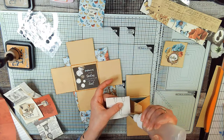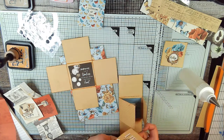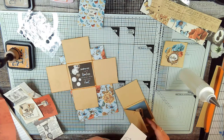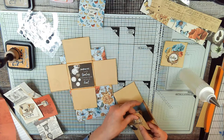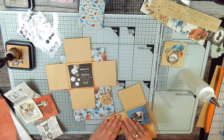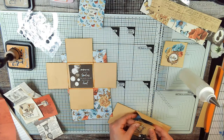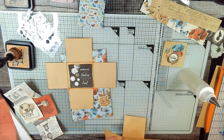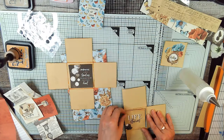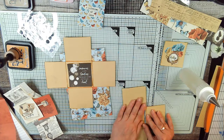You know, I don't mind the smell of this glue, but I did thin this first because I thought I was going to run out before my glue got here. Let's see, that's right side up. This is right side up. Didn't think about that being white. So we're going to slide it back. We're going to straighten it up.